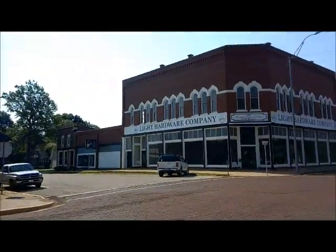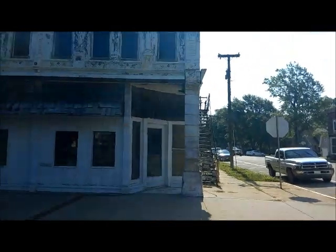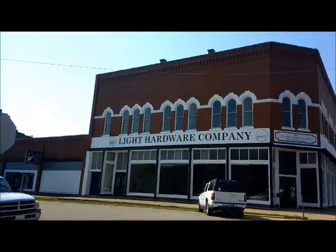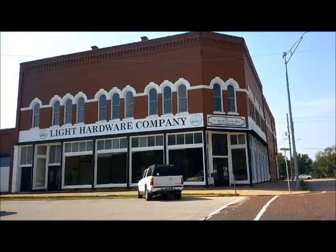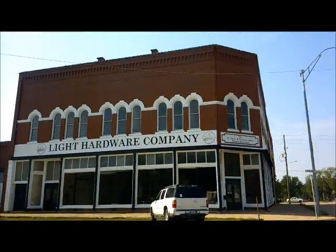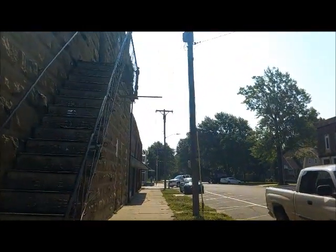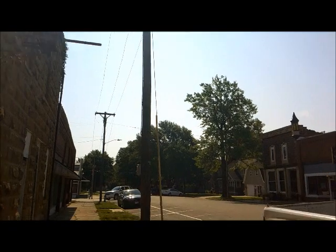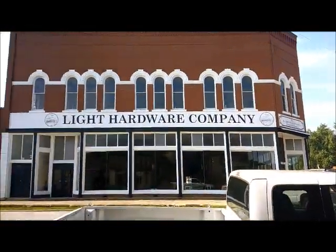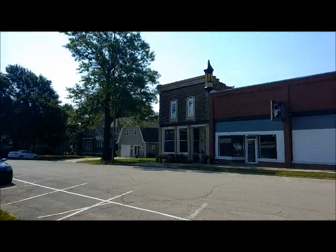Okay, let's go across the street here and show you another building. It's a Light Hardware Company. Let's see if we can get across the street here. Yeah, here we go. It's probably better. Light Hardware Company, and then it's got Dr. John and Patricia Aitken Grand Ballroom. Oh, that's cool. Okay, let's go on down. Another building down here I want to take a look at. That's kind of unique.